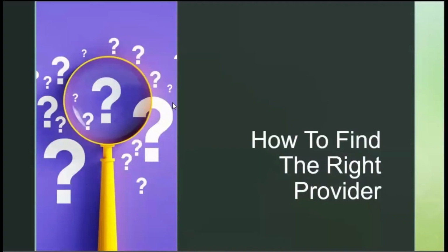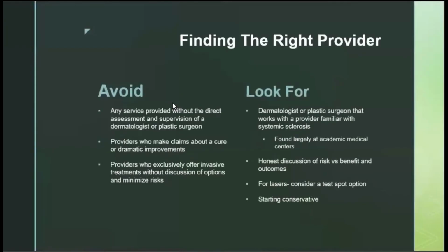So how do you find the right provider? There's a lot of people out there doing cosmetic procedures now. There's people who are not physicians. There's people who are all different types of specialties. And so in this scenario, I don't recommend going to someone without experience, no matter the individual. But in the scenario of someone with systemic sclerosis or localized scleroderma, you really need to look to find the right provider. And so what you want to avoid is any service that's provided without an actual dermatologist or plastic surgeon that is on site in part of a medical office.